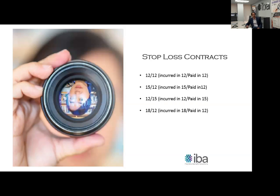All right. So a 12-12 stop loss contract is an immature contract in that it will not capture all of the claims that were incurred in those 12 months. So the other option first year for a client, because we're talking first year client right now, is to purchase a 12-15 contract or a 12-18 contract. That stop loss contract will cover claims incurred in the same 12 months. However, those claims in a 12-15 contract need to be paid in 15 months, and in a 12-18 contract need to be paid in 18 months. All right, so it thus gives the client run-out protection from their first year of claims.